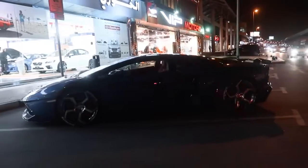Look at that. It's got a Mansory kit on it. Mansory Tron Aventador. Not bad, eh? And the roof comes off to reveal that Aziz is joining us. Here he is. Good, bro.